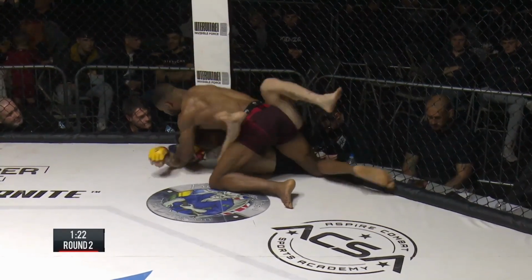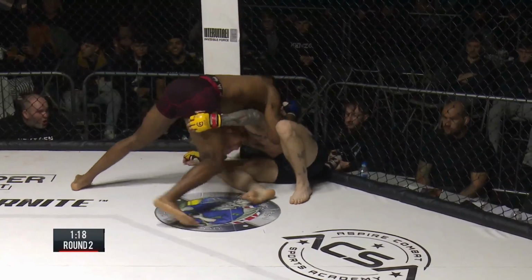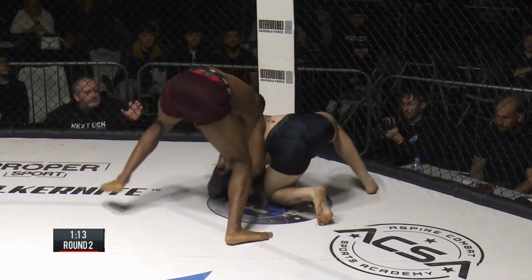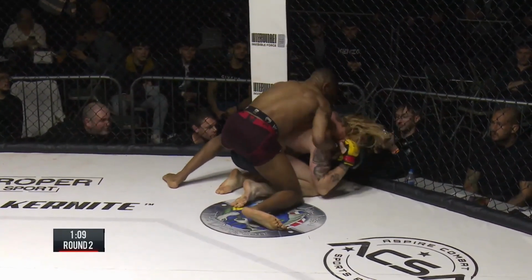is Simeon Otley going to look to try and unleash some shots? Pass guard, and that was a lovely knee slice pass. He recognized that the guard of Joel Downey-Cave was open and jumped on the opportunity to pass guard straight away. Oh, lovely knee to the body. Oh, that does it for you, doesn't it?